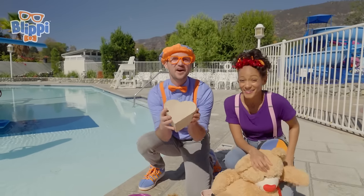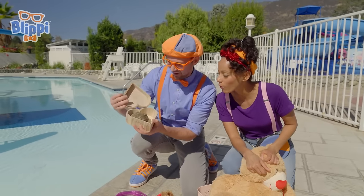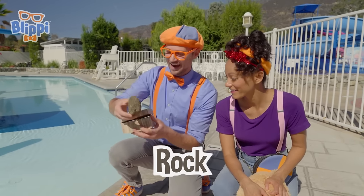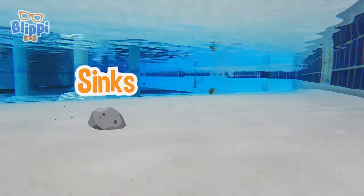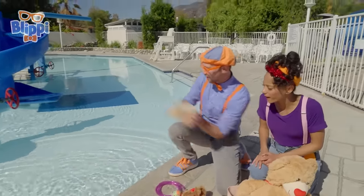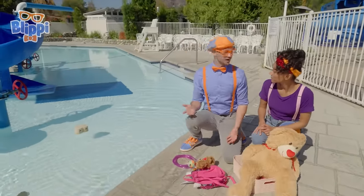Woohoo! All right, remember this heart from earlier? Yeah. You want to see what's inside? Yeah. Whoa! Yeah, a rock! I bet you'll know what will happen with this. It'll probably sink. That's what I'm thinking. Oh! Yep. All right, what about this box? Here we go. Oh, wow, it floats. Yeah, it's really light wood.